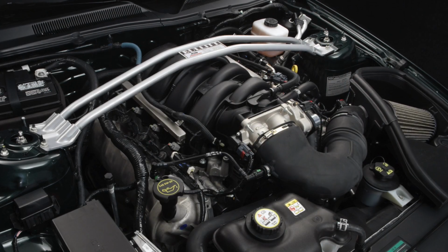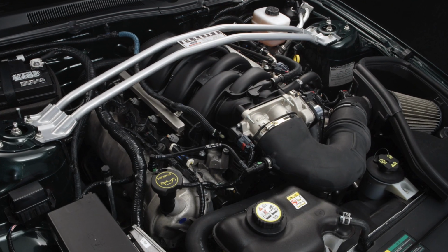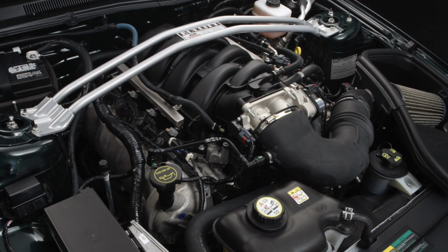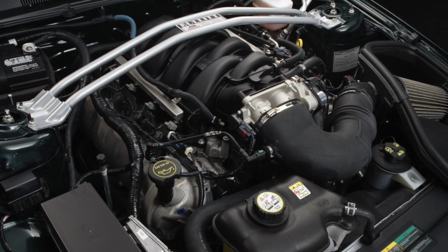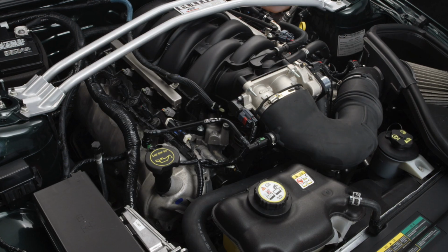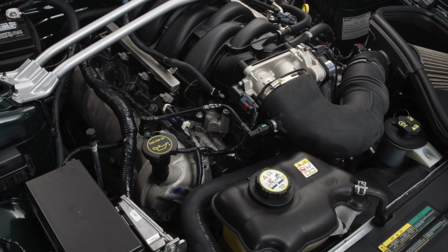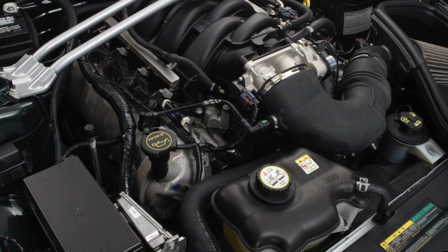Produced in limited numbers, the 2008 through 2009 Mustang Bullitt produced 315 horsepower and 325 pound-feet of torque from the same 4.6-liter V8 found in the Mustang GT. The GT essentially received this revised Bullitt engine for the 2010 model year and also made 315 horsepower and 325 pound-feet of torque.